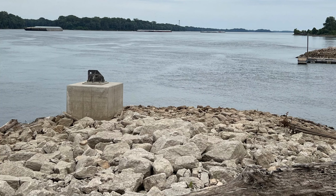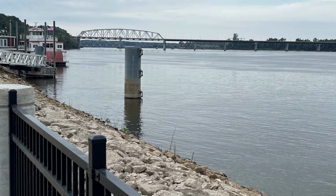After dinner, we drove over to the Waterside Park. They have a nice river walk in Hannibal, something that not every town that we visited in Missouri, Iowa, and Illinois has. So they take advantage of the river here in Hannibal. And you can look up the river, and there's a couple of bridges in the distance.